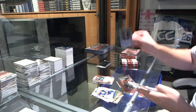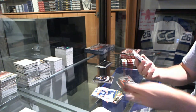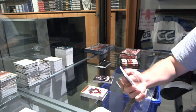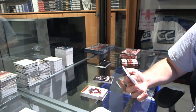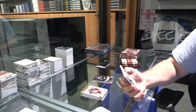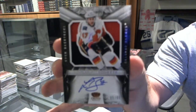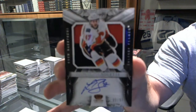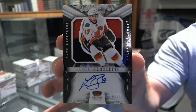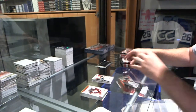We've got for the Columbus Blue Jackets a 999 Cody Goloubef, Elite Rookies. And this is a pretty big card when this product came out. Numbered 5 of 99. Rookie Silhouette, two-color prime jersey auto. For the Calgary Flames, Sven Baertschi. Two-color rookie silhouette. Number 299. Well, this break just keeps getting better and better.